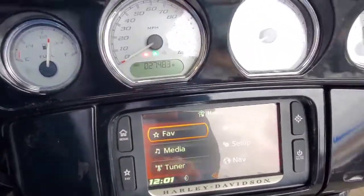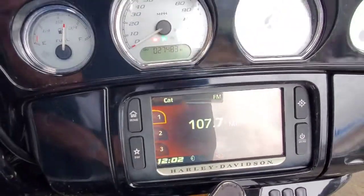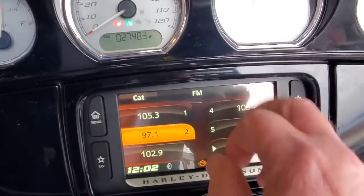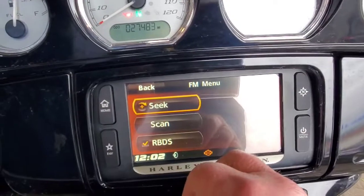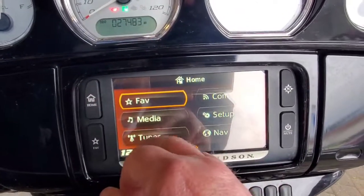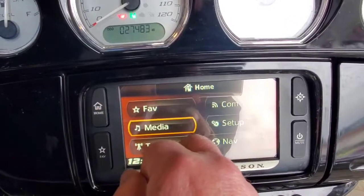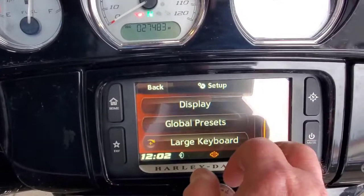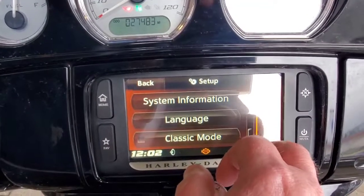Now I'm gonna use my fingers here, but you have joysticks on both grips so that you can go around. How about AM, FM, weather band, pre-program all your stations in there. Bluetooth, wire up your phone, play your own music. All the volumes, all the controls, all the balance, all the everything.